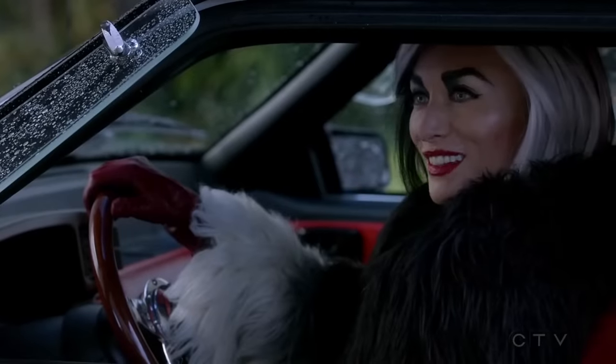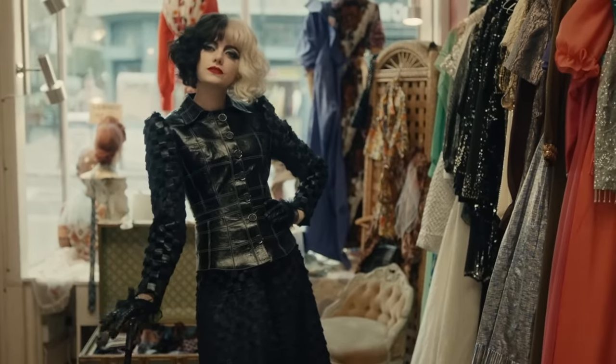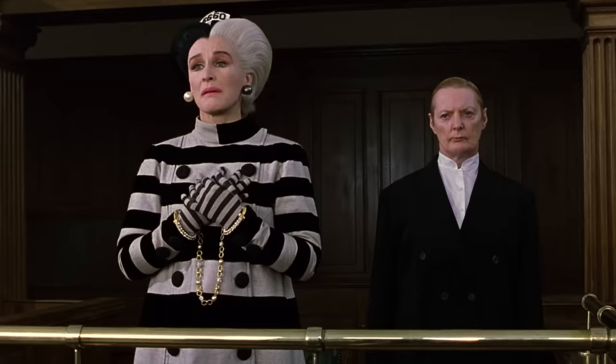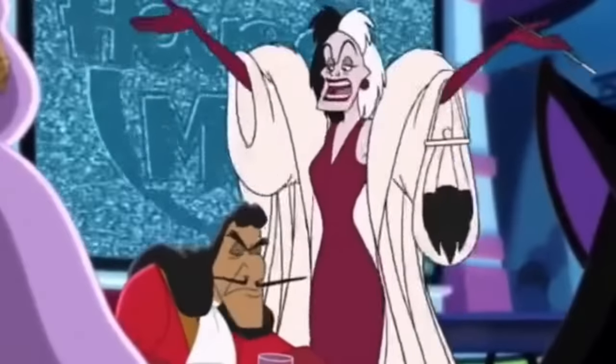Today we're going to be looking at 5 different versions of Cruella de Vil in film and TV and see how they compare to one another. We'll be looking at everything from Cruella's wardrobe to her motivations, and at the very end of the video, we'll rank them. Anyway, let's get into it.